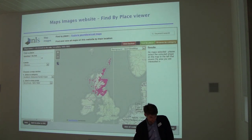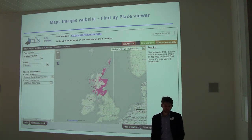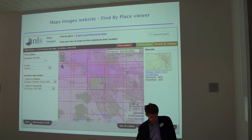The find by place viewer, first of all, shows how it's possible to search for everything on our website, 50,000 maps, geographically by clicking on the polygons or rectangles that show their spatial extents. And I can search using a Google Gazetteer, a county or parish drop-down, or just zoom on in to the map. These are the boundaries of Ordnance Survey 25-inch to the mile maps from the mid-19th century. I can click on any polygon of interest.